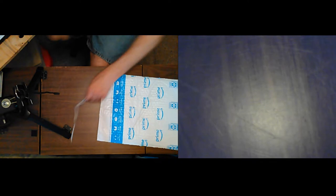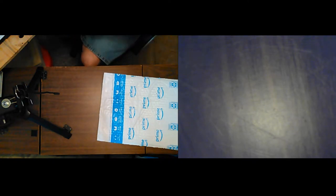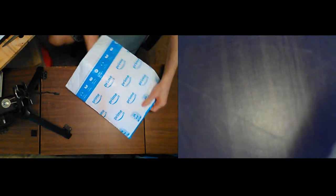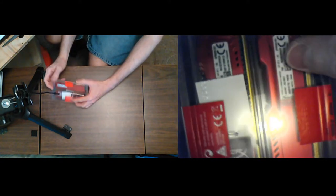Those are some good scissors. I only got them not too long ago. I like those scissors. Okay, so I wanted to open it on the video in case, since it came in a bag, anything had been squished or broken, I wanted to show it. But it's all good.